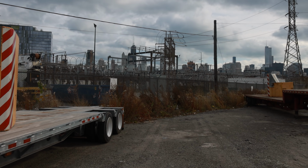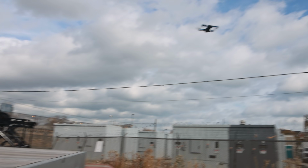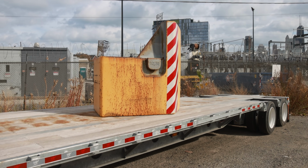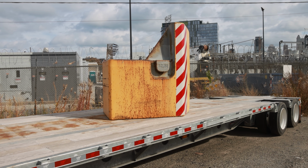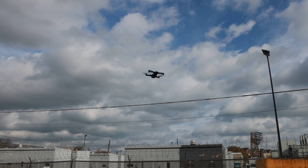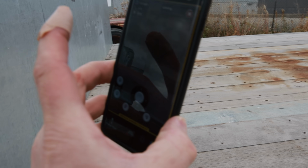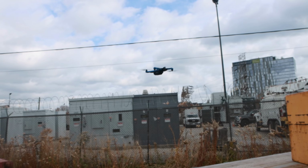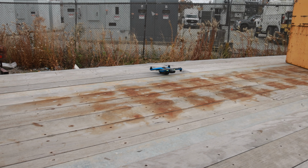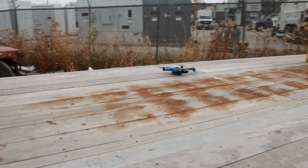This is like every drone operator's worst nightmare. There's metal everywhere. There's some more counterweights over there. If this was another drone that used magnetic compasses, it would be going ballistic. Well, there you go. Completely unaffected.